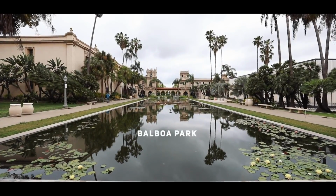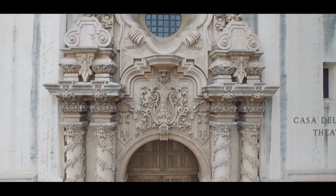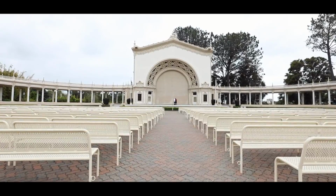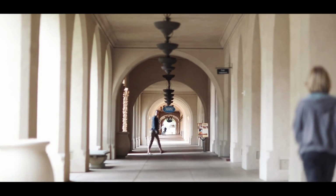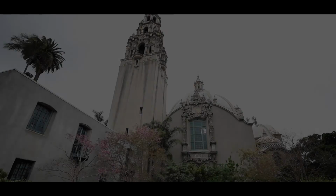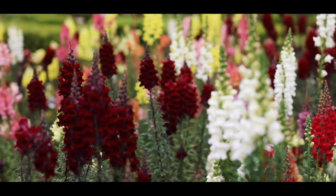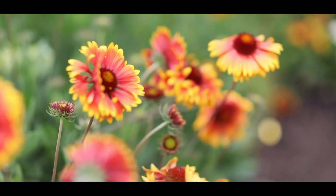Balboa Park is the jewel of San Diego. I absolutely love it. From its 17 museums and cultural institutions to the architecture and the open park spaces, the gardens and the trails, there's so much to do. There's so much to explore, and there's something for everybody there. When I want to go and get some cultural enrichment, that's what Balboa Park is to me. It's everything that just puts my soul at ease.